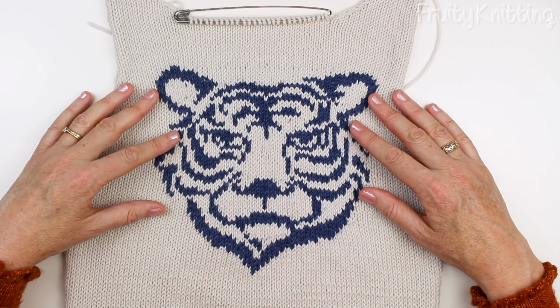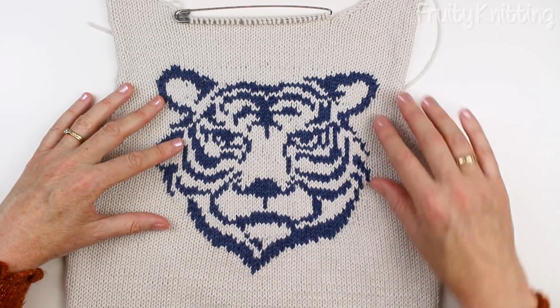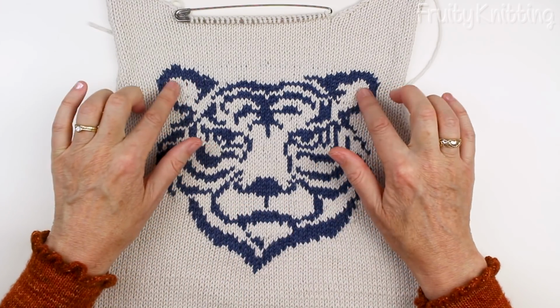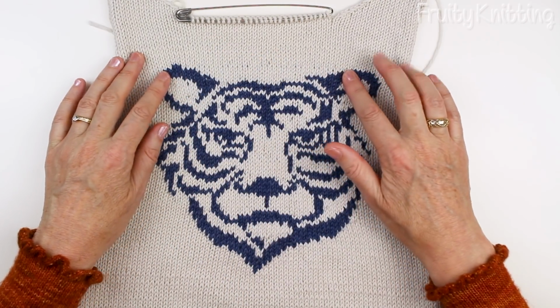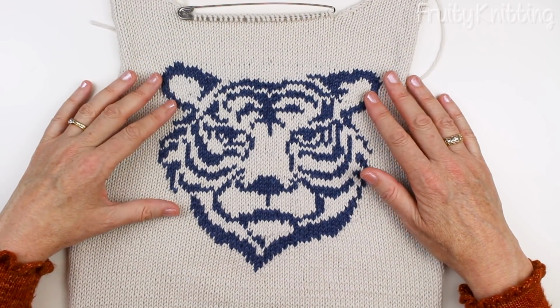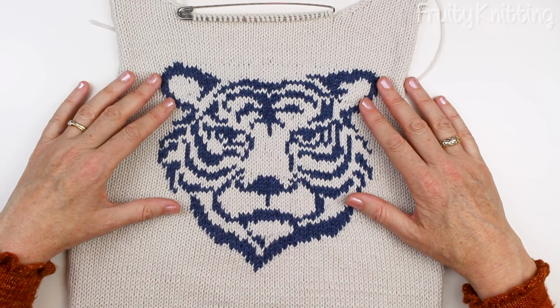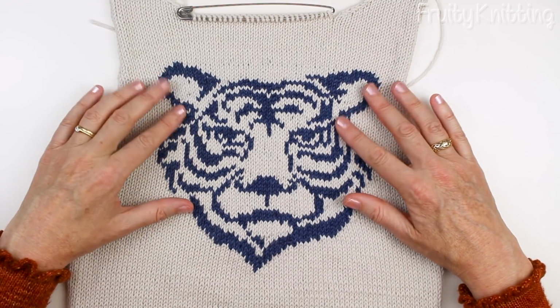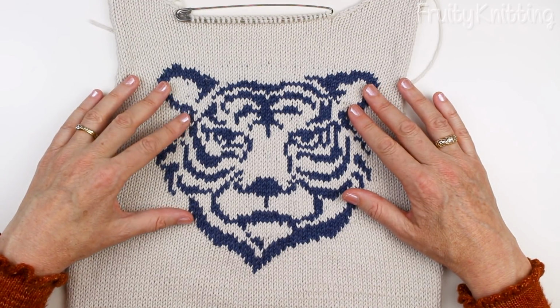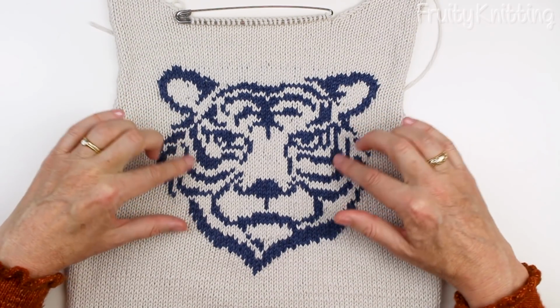And in the areas where there's a long section of only one colour, for example across his nose here or on the upper lip, or in the ears and even across between the ears, I've used the ladder back jacquard technique. So the normal technique of trapping floats can sometimes result in the contrast colour showing through, especially if it's a very dark colour that goes behind a very light colour, as it does in my tiger face.